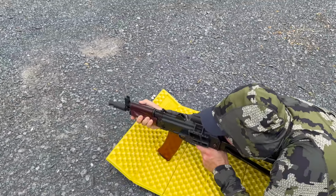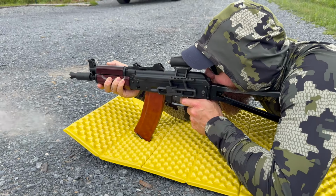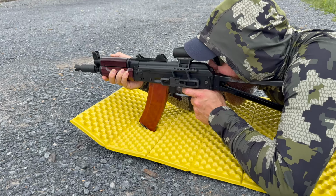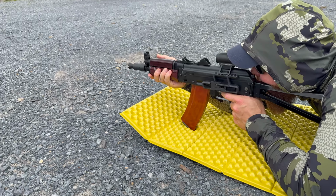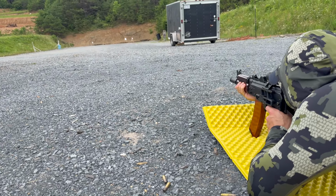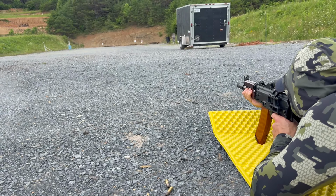This rifle is incredibly well gassed, and in perfect conditions, it is a joy to shoot, and it is one of the nicest shooting AKs I've ever actually used. Now, the one thing that comes with that though, with the 8.1 inch barrel, is that this thing has an insane muzzle blast to it.